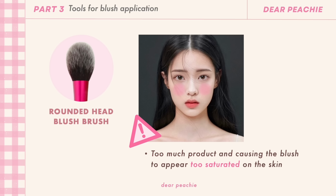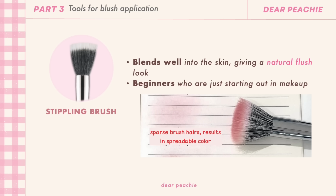However, caution must be exercised to avoid taking too much product and causing the blush to appear too saturated on the skin. On the other hand, the stippling blush brush is a favorite for its even application that blends well into the skin, giving a natural flush look. This makes it a suitable choice for beginners who are just starting out in makeup.